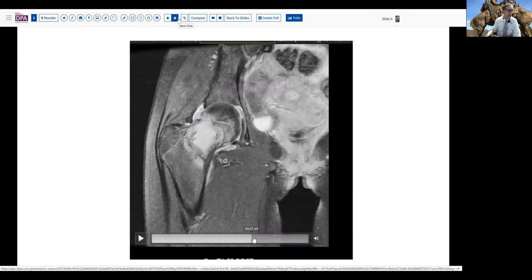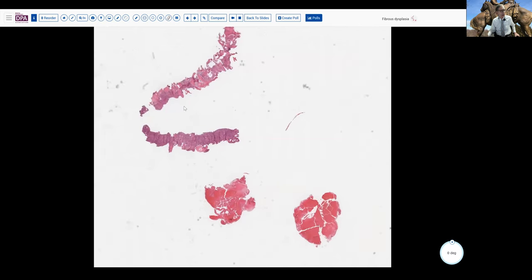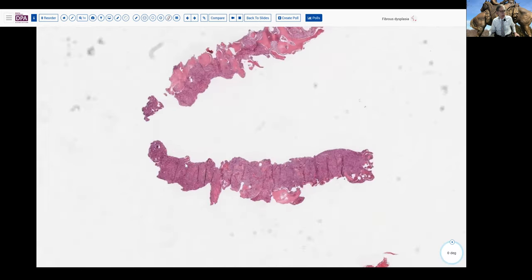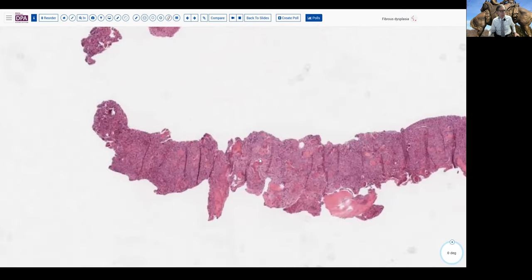And so a needle biopsy was obtained, which we'll look at next here. This needle core, as you can see, it's a little bit on the blue side. We can see some bony spicules here, and we see a fair bit of stromal tissue. And as we come into higher magnification, we can see that there's also some bone formation in this cellular matrix.